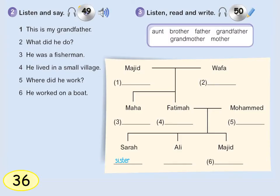Unit 6, Lesson 1, Activity 2. Listen and say. 1. This is my grandfather. 2. What did he do? 3. He was a fisherman. 4. He lived in a small village. 5. Where did he work? 6. He worked on a boat.